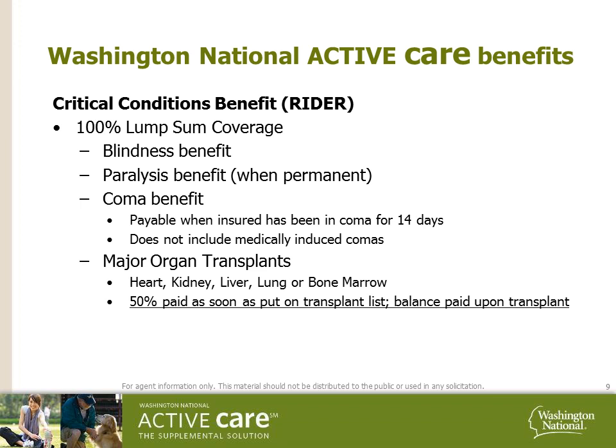So the critical conditions rider, the way it works, it's a third lump sum bucket. So whatever base, say they selected $10,000 for their base plan, that would carry over, the critical conditions would be $10,000 as well. So it's payable for a little less common things, but again, just think this rider is very, very inexpensive. Like literally $2 or $3 a month for an 18 to 39-year-old. So it has blindness, paralysis, coma, organ transplant, major organ transplant. I like how we pay 50% as soon as they go on the organ transplant list. The other 50% is then payable as soon as the surgery actually takes place. So I do like that aspect of it.